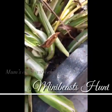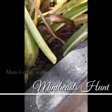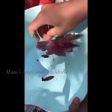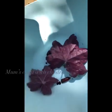Oh, look, I can see another one. Oh, no, it's not another one. Okay, we can take off this branch and then you can see more. I'm going to put the cocoons in here so I can see what's going to happen to them later. First, let's carry on looking at the other mini beasts in that box.